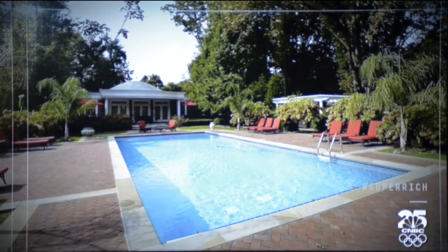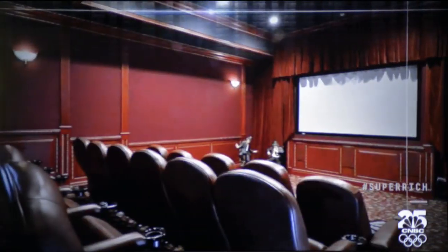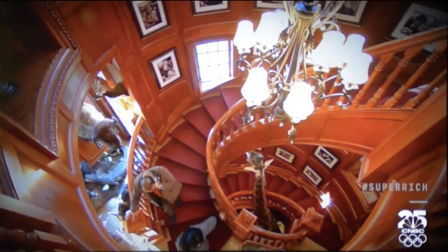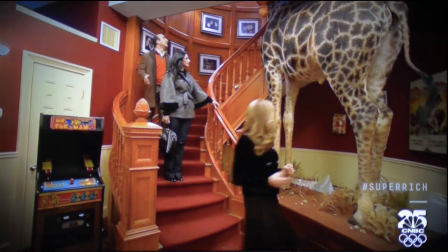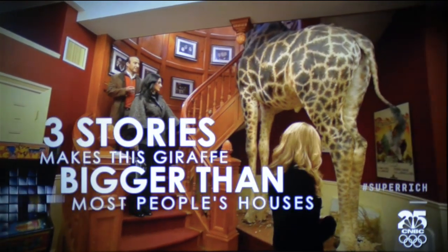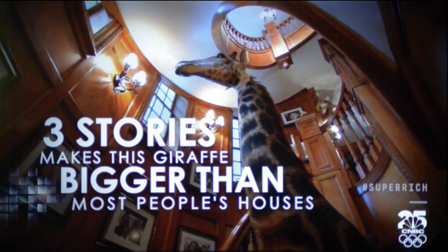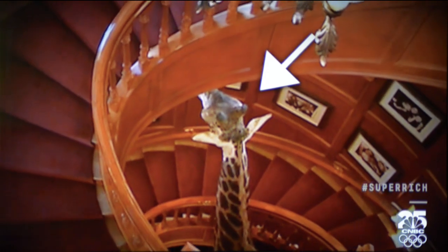There's also a pool house that's bigger than some homes. And a tennis court, a dance studio, a full gym, a movie theater, and down this spiral staircase to the basement, the couple is greeted by something you're more likely to see at the Museum of Natural History. Oh my God, look at this. A full-sized, stuffed giraffe. It's beautiful. Yeah, that's a 3-story high giraffe. Oh my God. It's so big, it had to be cut into 3 pieces and reassembled in the middle of the staircase.